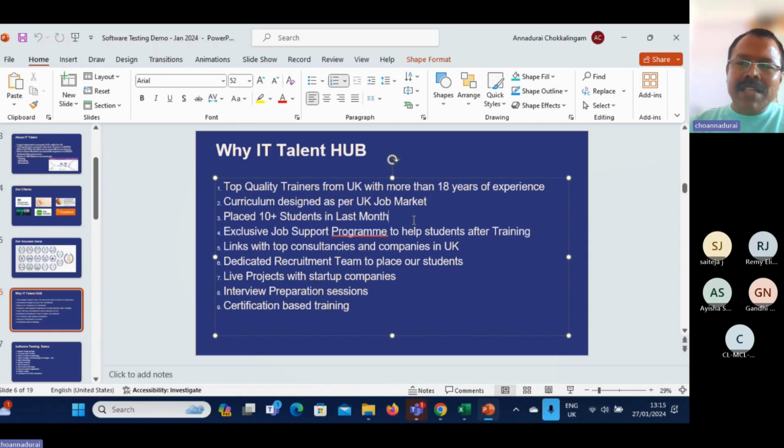As I mentioned on the earlier slide, we are training and placing students in the market, and we exclusively have a job support program for students. After the training, this program helps students practice more, learn how to apply for job opportunities, attend interviews and clear them. We also have internal links to known consultancy people, job sources, and we will share your CV through that channel.